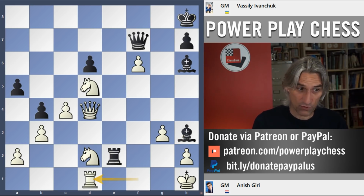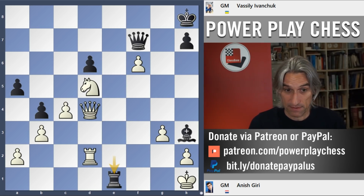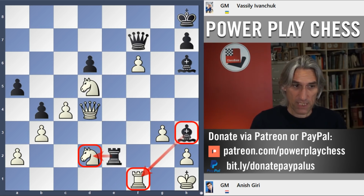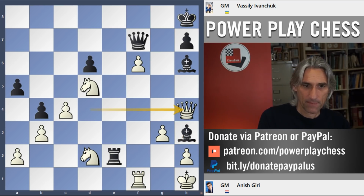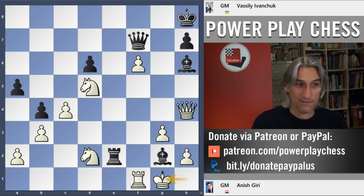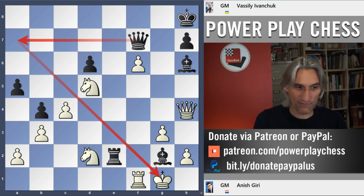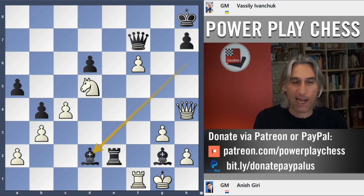If rook d1, just bishop takes knight. And the back rank is weak. So after bishop h3, queen h4, bishop g2 check. And here, actually, queen a7 check is mate, basically on this diagonal. White can just interpose with a few pieces, but they just get taken. But instead, Ivanchuk played bishop takes knight. The hapless knight on d2 finally dropped. And of course, it's completely winning.